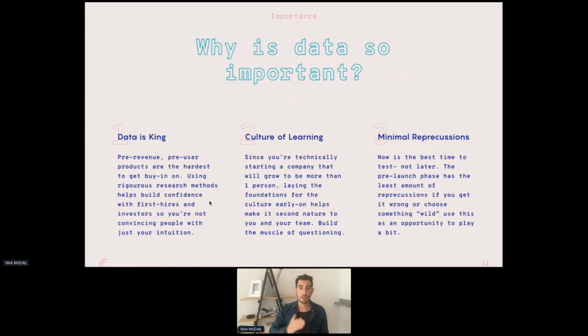For a pre-revenue, pre-user product, right? Pre-seed stuff. That's the world that I live in most, is pre-seed and seed. We don't have users. We don't have a ton of them, at least. A lot of times we're not generating revenue yet, or if we are, it's not significant. And so the data that we collect from our user research needs to be convincing. It needs to be instilling a sense of confidence in your investor, because you don't have the regular data for them to do diligence on.